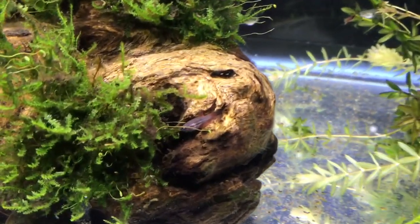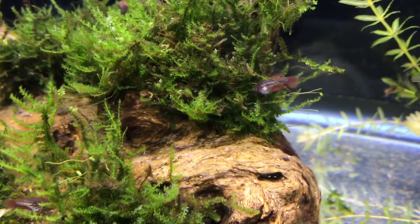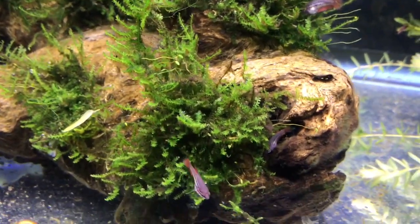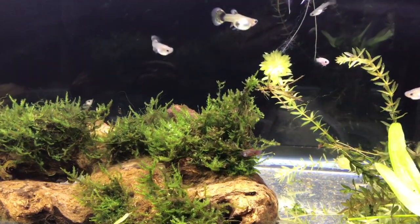I don't know whether you can see there's a little one there hiding in the driftwood. I think they're so cute the way they hide because they think they can't be seen. And there's another one there picking bits out of it, and another one there. They're actually ready to go to sleep. It's quite late now. I just thought I'd get a video done and get it up for you guys.